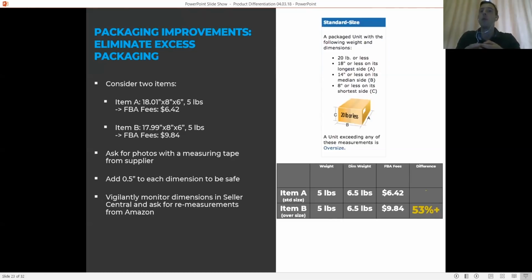The big one is that you want to make sure that your items are not being inefficiently packed into an oversized item, because an oversized item by Amazon's metrics is going to cost about 50% more to ship a lot of times. If you're not familiar with Amazon's oversized/standard size metrics, basically any item that's more than 18 inches on the longest side is going to be classified as oversized by Amazon. I've given a couple examples here.